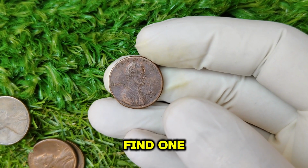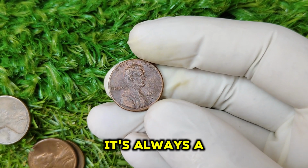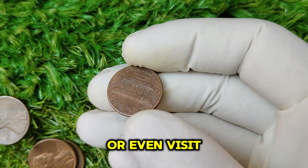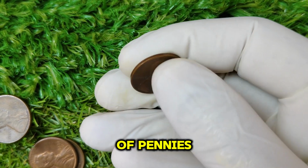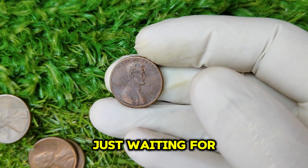So, where can you find one? Many of these rare pennies are still in circulation today. It's always a good idea to check your pocket change, go through old coin jars, or even visit local coin shops and coin shows where you can browse through lots of pennies. You never know, there could be a valuable 1983 penny just waiting for you to find it.